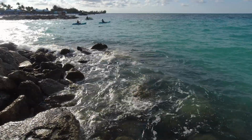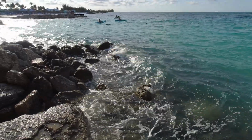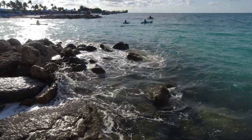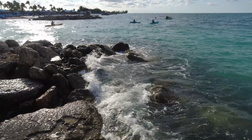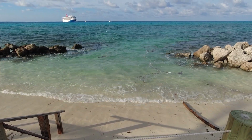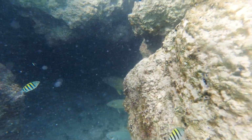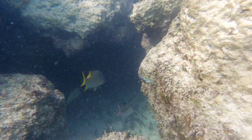While there was a lot to enjoy during our visit to Princess Cay, it's important to note that there were a lot of rocks in and around all of the water areas. If you plan on spending time in and around the water, we strongly recommend wearing a good pair of water shoes to protect your feet. On a positive note, the rocks in the water did provide a good opportunity to see marine life while snorkeling.